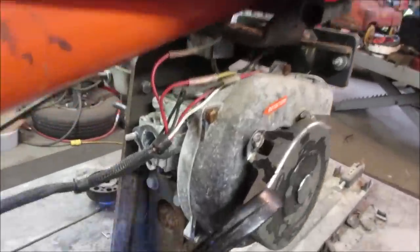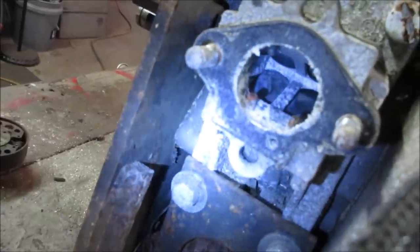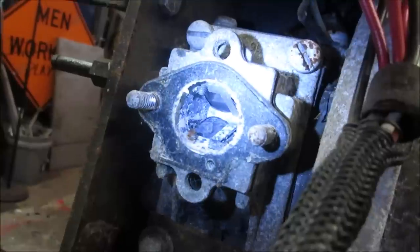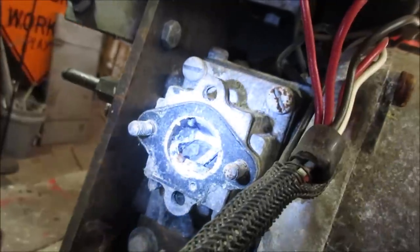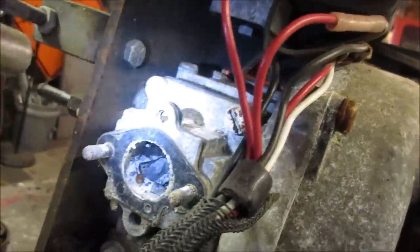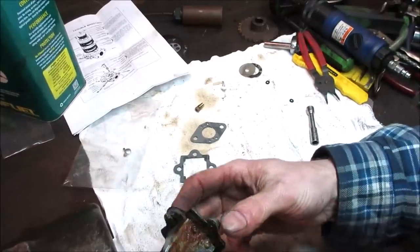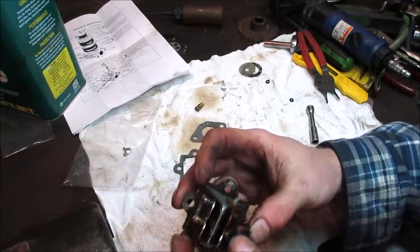I think before I do that though, that is in there, that's called reed valves, little one-way doors. And you see all the white corrosion that's around there. I'm gonna go take a second and try to clean some of that out of there. This block will come out and those reed valves will come out of there. All right, I couldn't help myself. Ew, that's nasty.